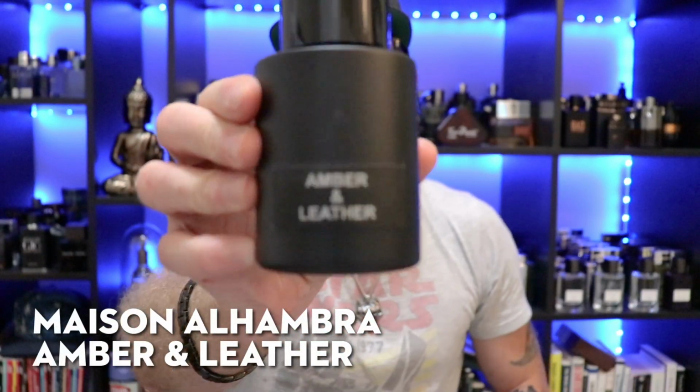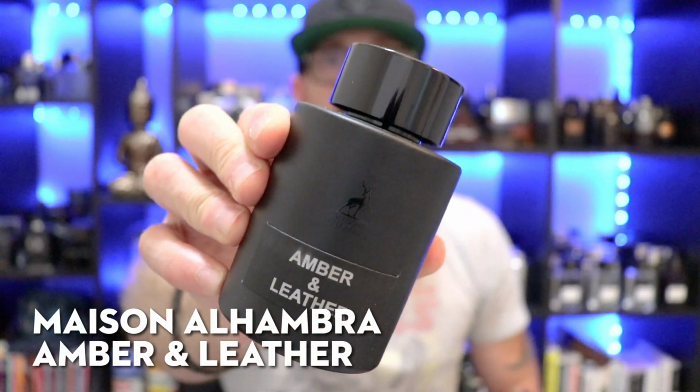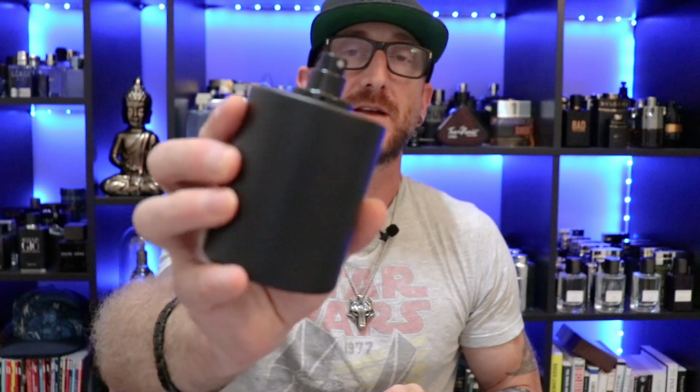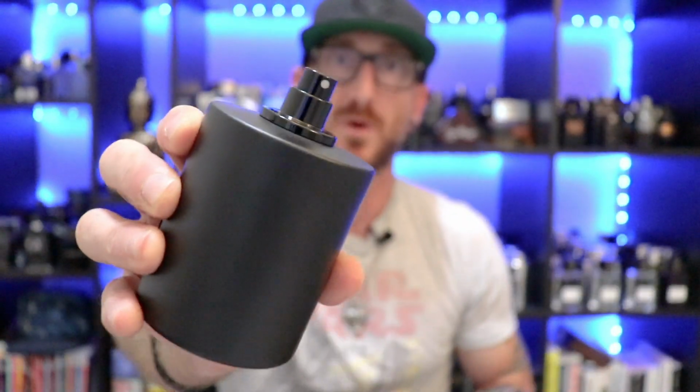All right, so there we have it. Maison Alhambra from Lattafa's Amber and Leather. This is actually a super heavy bottle. Like, this is incredibly heavy. It almost fell out of my hand when I picked it up. So big, huge, girthy bottle. Oh, look at that tiny little atomizer. That's adorable, sitting on top of this big bottle.